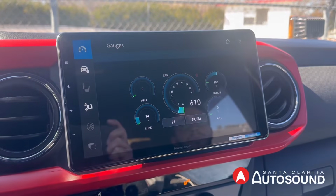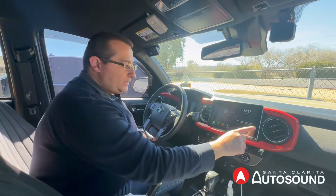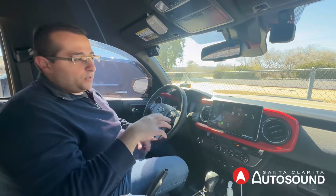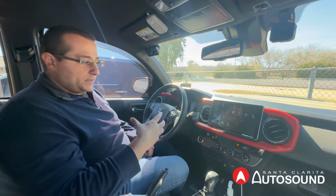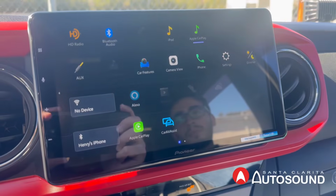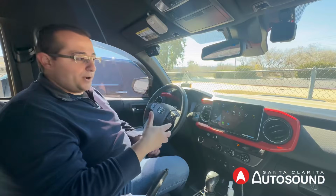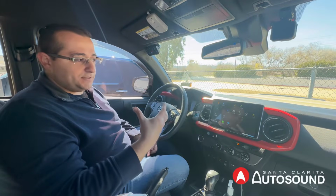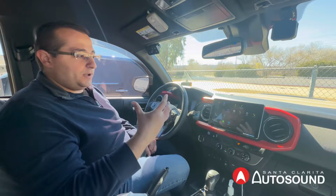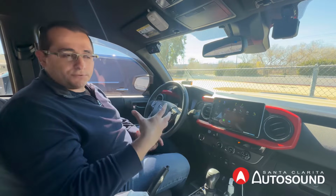It also has a really cool Wi-Fi connectivity on this radio. So if you actually have a hotspot on your phone or a portable hotspot, you can connect that to your radio. And you can actually have Amazon Alexa show up on here. You can use that. You can browse the web. You can check sports information like your favorite teams and the weather. It'll show up right here, so you don't have to play with your phone, and it's all really nice and safe.